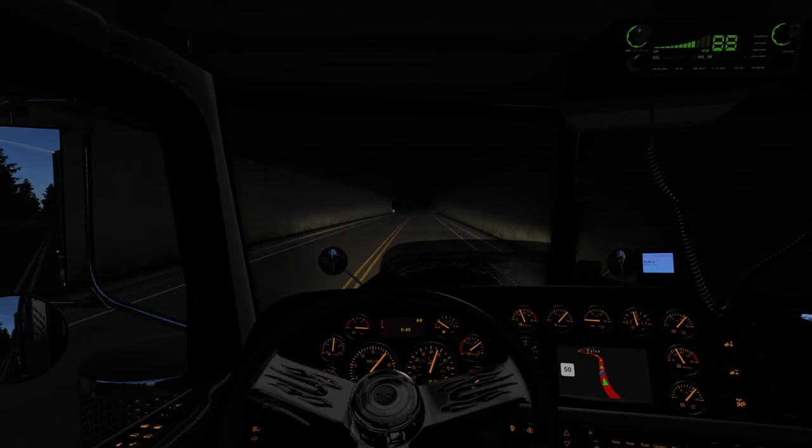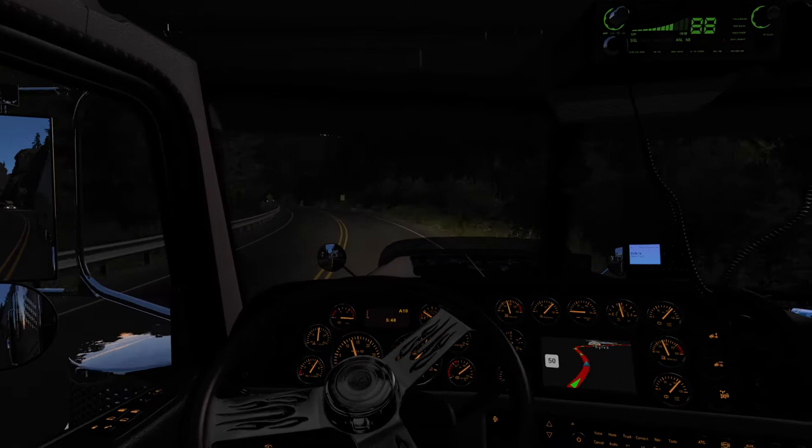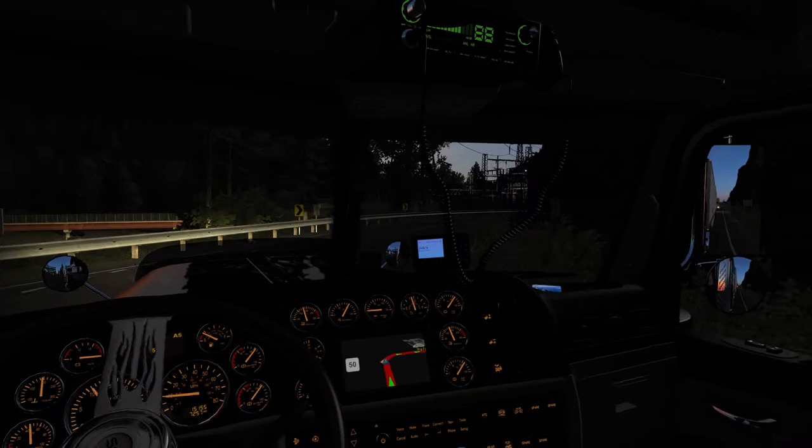So we're going to get through this tunnel, there's a right turn right up here, and then we're going to go through the little town of Sylva. And shortly after we go through Sylva, we'll be getting on Interstate 40 and heading towards Asheville. And like I said, we'll be getting our fuel in Asheville so we can head on to Greensboro.